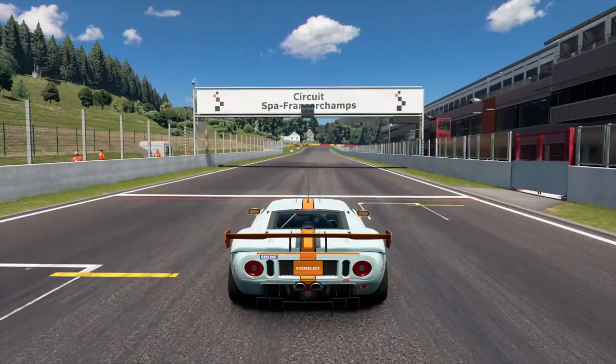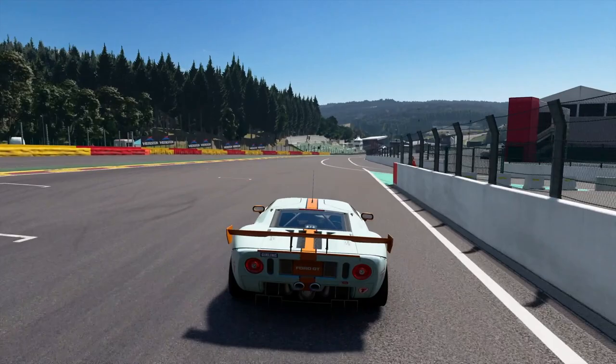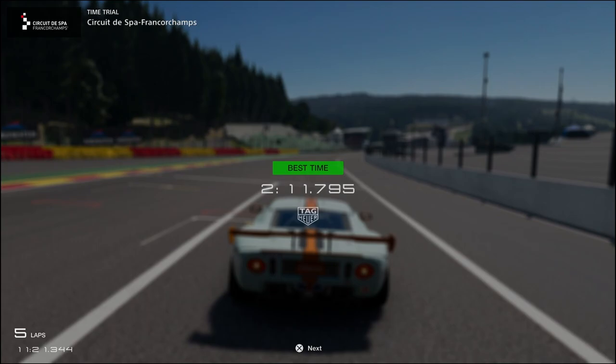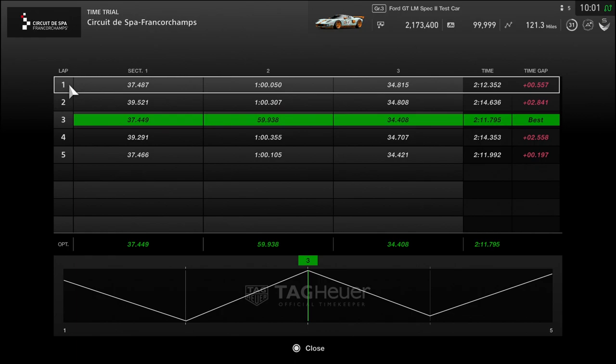Is it going to be a 212? Sorry, car. Is it going to be a 212? I don't know, guys. I don't freaking know. It's done it! 211.795. Oh my god, the Ford GT topples the top of the leaderboard.